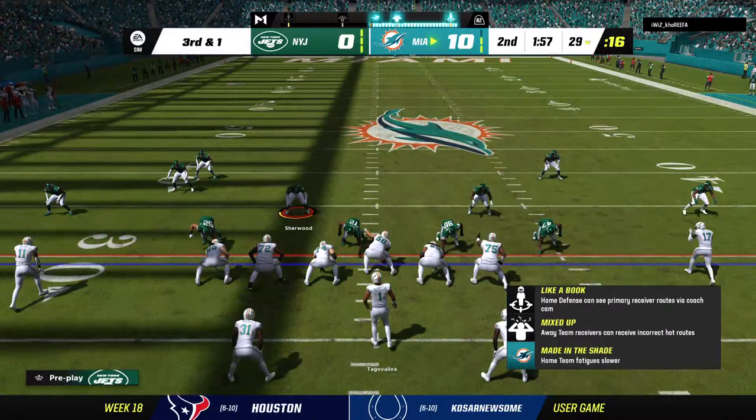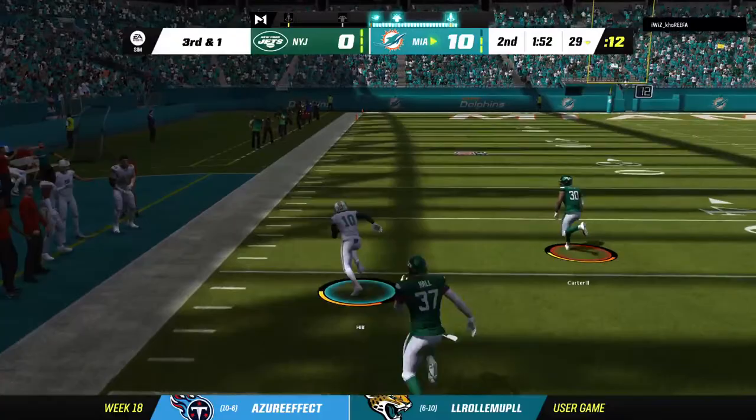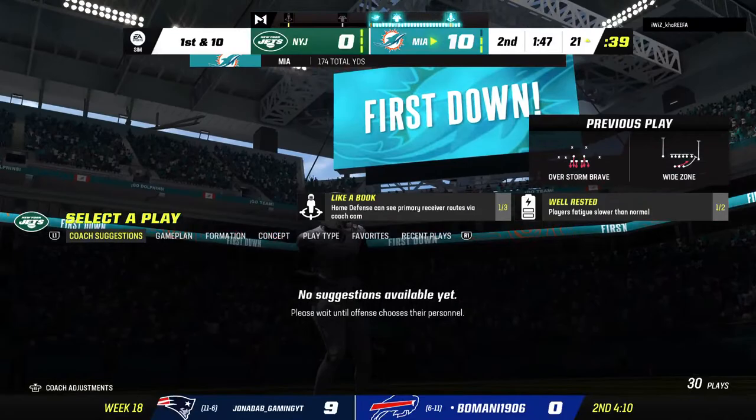I see an extra defensive back on the field. Little surprise here on 3rd and 1. Room here to run. And he will finally be taken down at the Jets' 21-yard line. It's a big play there for Miami. And even 50 yards on the ground.